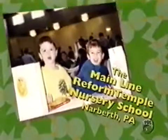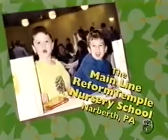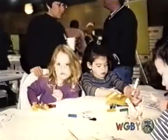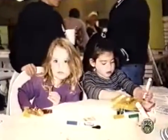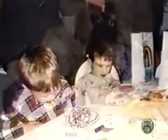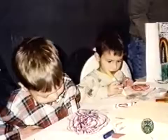Members of the Zoom team. As part of a good deed day, the Mainline Reform Temple Nursery School of Narberth, Pennsylvania, made lunches for people who needed them. They helped make sandwiches and then put them in bags that they had decorated. Because of their help, over 500 lunches were delivered to local homeless shelters.